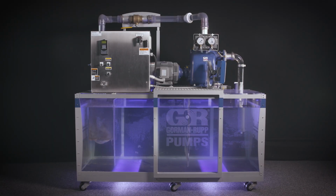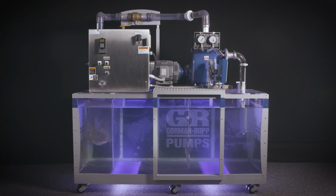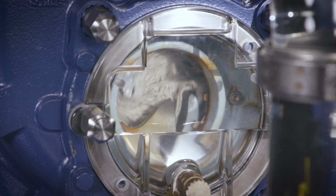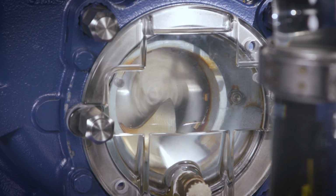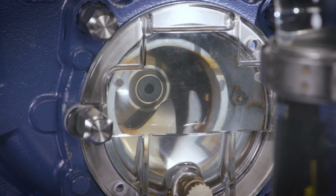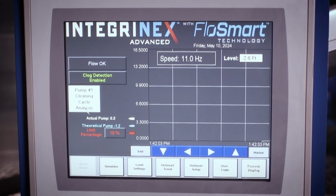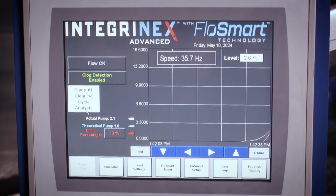The demonstration unit features FloSmart Technology, designed with integrated architecture that recognizes when a pump is beginning to clog. Upon detection, FloSmart initiates a cleaning operation at the end of the pump cycle. Once the cleaning operation is finished, FloSmart will confirm the blockage has been removed and place the pump back into service.